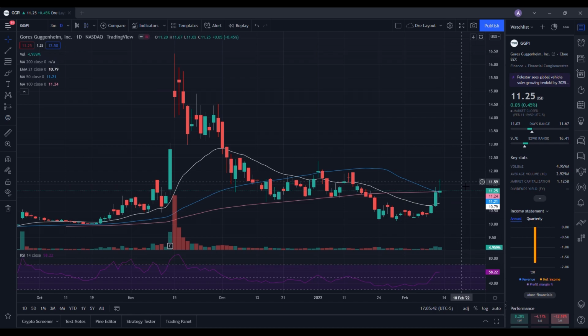So this is why you want to keep this play on your radar. But for the most part, things are definitely looking good for GGPI. And this is why I was saying previously, if you can get an entry below $11, that is not too bad. And we were able to even get in at the low 10s. Remember, this is a SPAC and the floor price is at $10. Let's enjoy this uptrend and let's see where the stock goes.